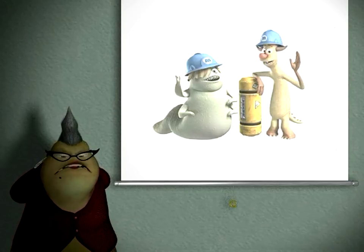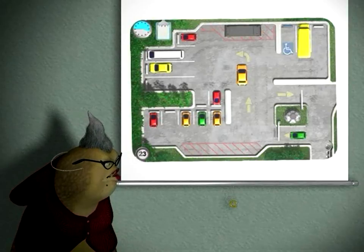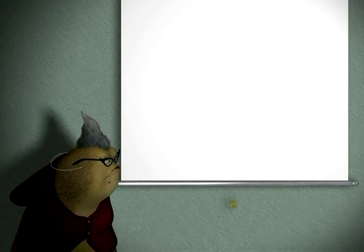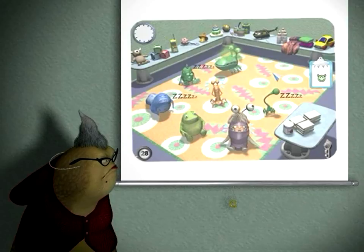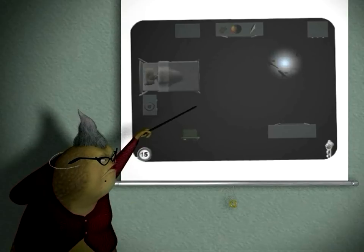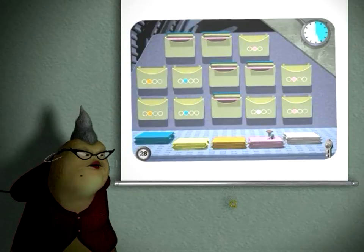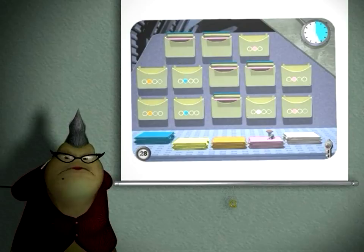Presently, we have openings in door transport, the parking lot, screen collection, canister storage, the door vault, the lunchroom, the daycare center. If you've got what it takes, you might even make it to the tryout room. Oh yeah, and one more thing. Don't forget to file your paperwork.